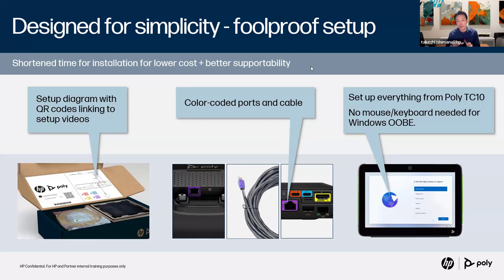And once the TC10 is connected to the compute, it automatically pairs, and you can drive all the operations, including the Windows out-of-box experience, from the touch panel. So there is no need to bring an additional keyboard and mouse and connect them to the PC. You can drive everything from the TC10.